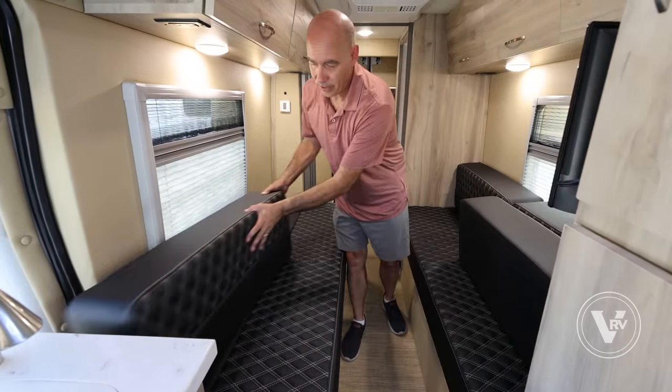These are MCD roller shades here. MCD are widely recognized as the best roller shades in the business. It's what the high-end diesel pusher companies use for the most part. It's nice to have that. Also, you'll notice all the walls have this padded vinyl insulated surface, so it makes for a quieter coach going down the road, and adds some insulation as well.